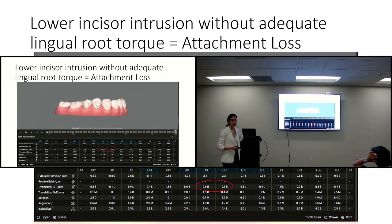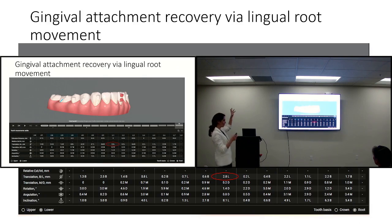So, I mean, he's a super nice guy, and I looked at him and was like, oh yeah, we've gotten a little bit of recession on your tooth, but we're gonna fix it, it's okay. So, of course, this is called a double diamond attachment.